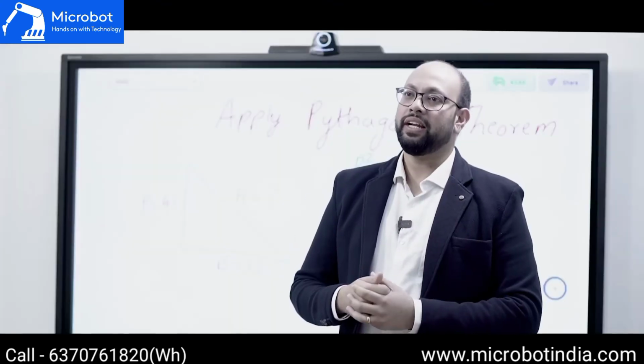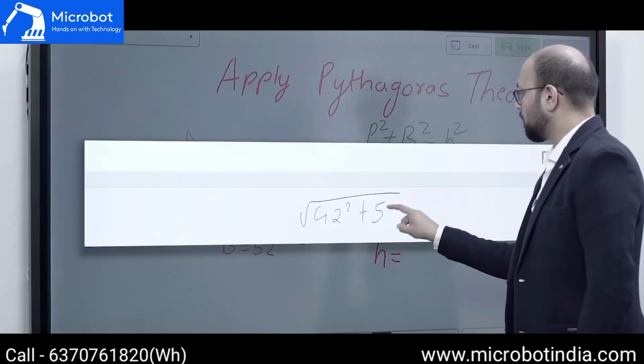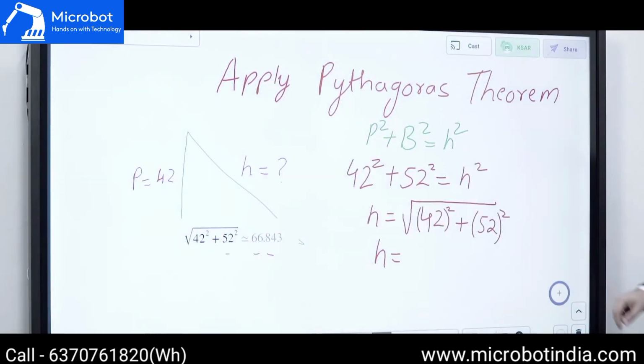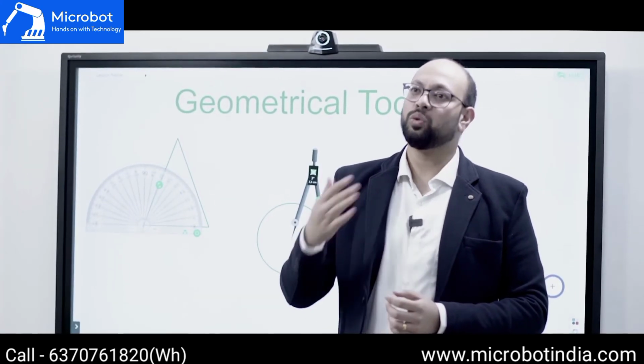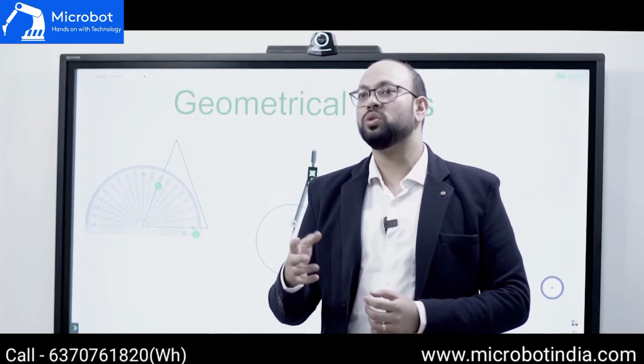Not only writing and teaching, Quriosity is equally good in solving complex mathematical equations like square roots, cube roots, and even logarithmic and trigonometric values. Using the digital versions of the commonly used geometrical tools like protractor, ruler, compass, the teacher can easily demonstrate the usage of these tools to the entire class.